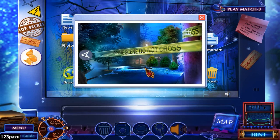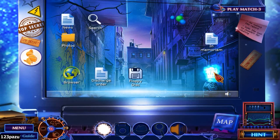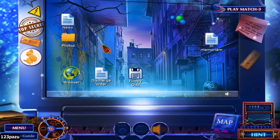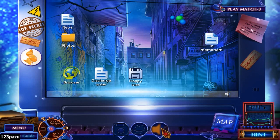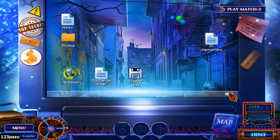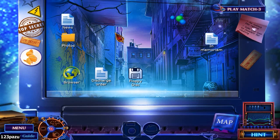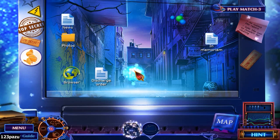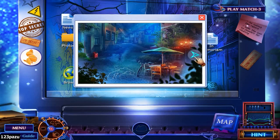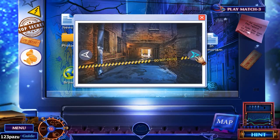And another body, what the heck? What is all this? Okay, recycle bin. A magnifying glass. So, that sound symbol. Here, the volume control. That looks like a floppy disk. So, floppy disk, right there. The top hat, this has got to be in one of the pictures. A top hat. Is there a detective in here?